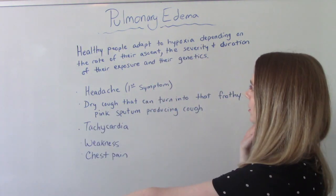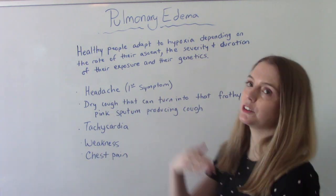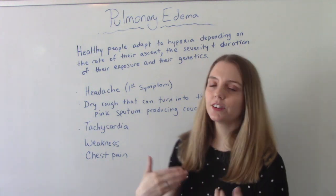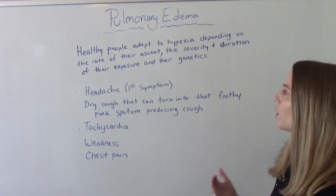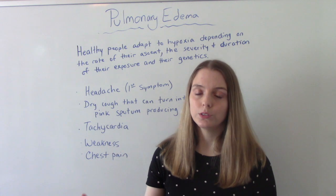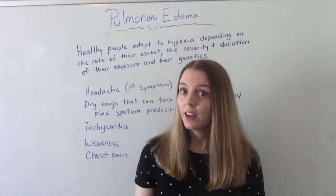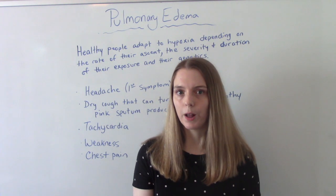So we're talking healthy people, not people with heart failure. Healthy people will adapt to the hypoxia because as you go up higher, higher, higher, the air becomes thinner and less oxygenated, right? So healthy people will adapt to the hypoxia depending on the rate of their ascent. So how high are they going at what rate, right? The severity, so how low is the oxygen level where they're at. And then the duration, so how long are they exposed to that low oxygen level. And then there is a genetic component. So some people can get affected by this pretty quickly, whereas other people handle it really well and it doesn't really seem to bother them that much, okay? So there is a genetic component to this as well.